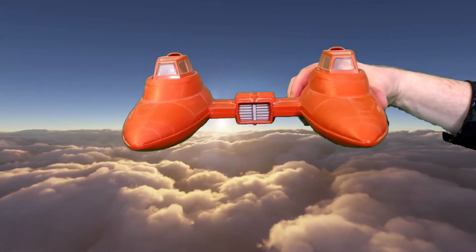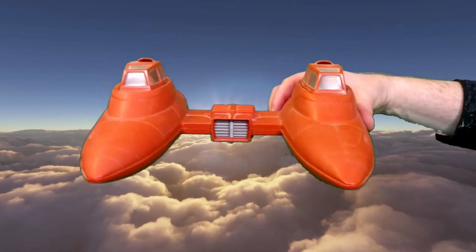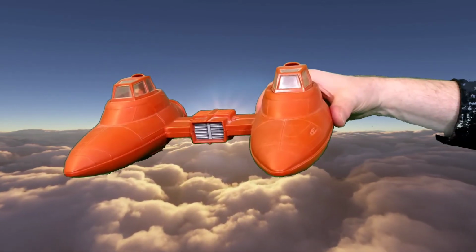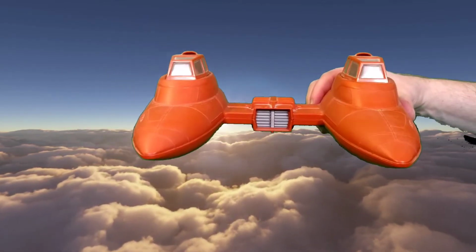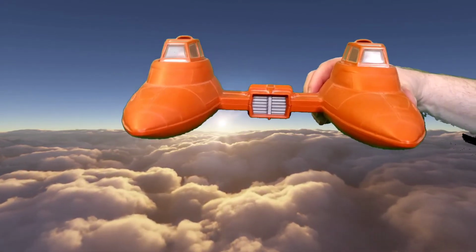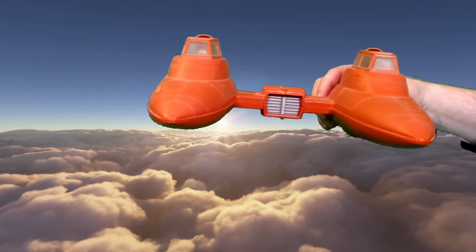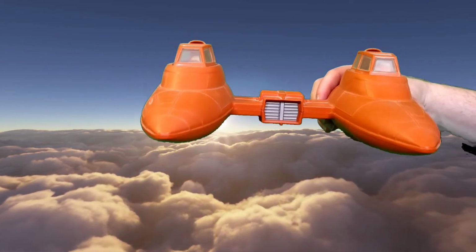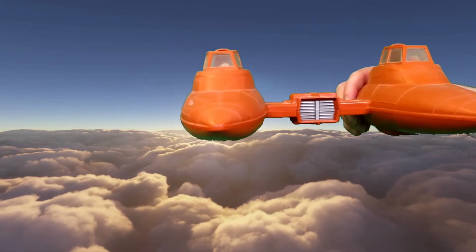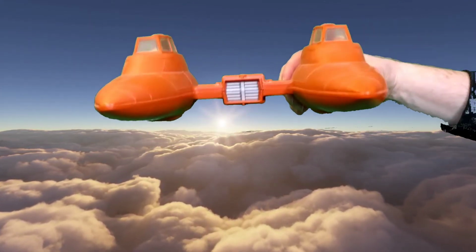Now, what's the other vehicle that I would say, other than the B-Wing, that I think would win the prize of worst vehicle? This is a bit of a cheat, maybe. Tony from Analog Toys, his other choice is more of a play set than it is a vehicle, but technically, on paper, I guess it's called a vehicle by name. So he didn't choose that, he chose this.